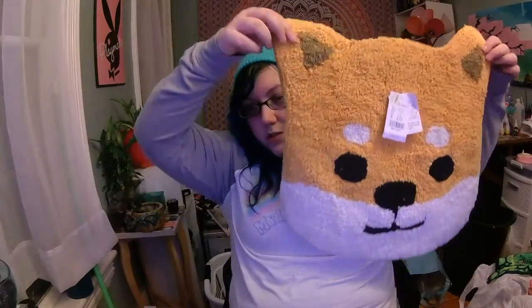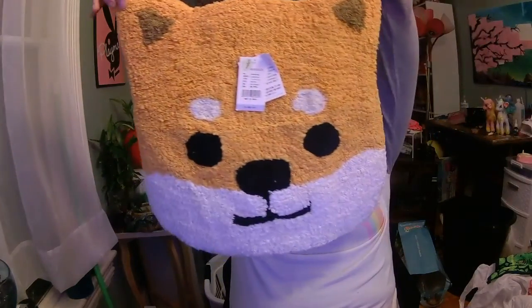Wow, it's really soft. I thought it'd feel like a bath rug, but it doesn't. It's actually a nice, soft towel kind of material. It's a really good size too. I'm not a tiny person, so this is a pretty good sized rug, at least big enough for both your feet to fit on.